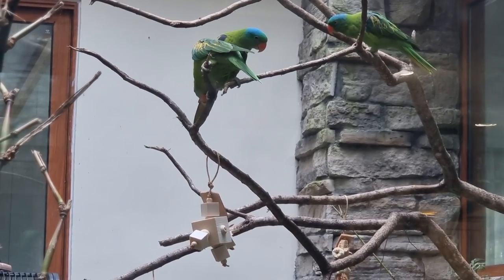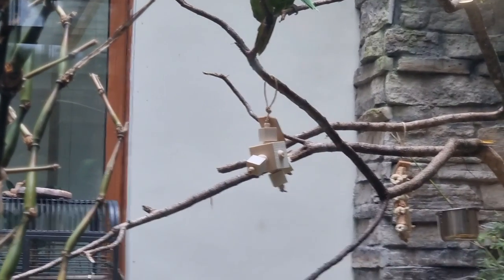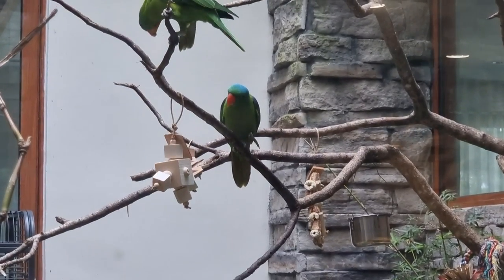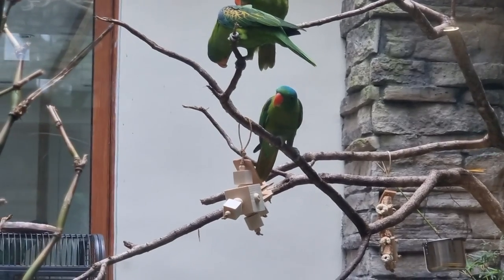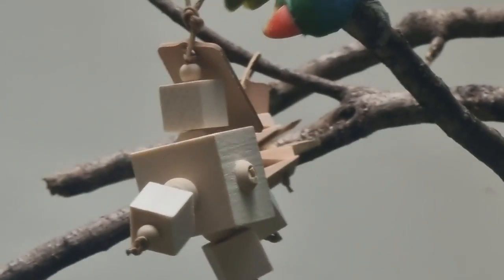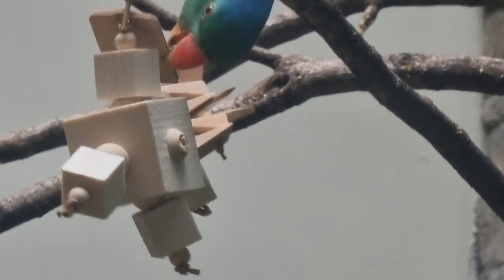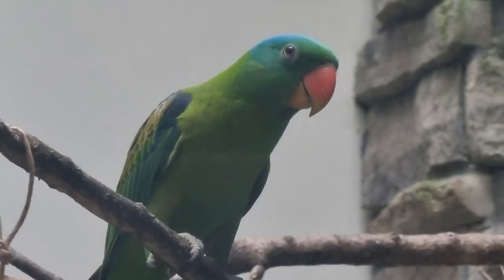They're checking it out. I think they're going to be playing with this toy first. This one right here with the cashews. There we go. Awesome. Of course, Gabriella is the bravest and the first to inspect. Go ahead, Gabs. It's safe. Yes. Oh, so satisfying, right?